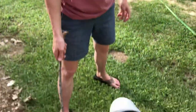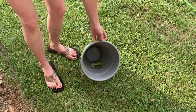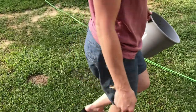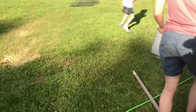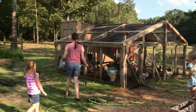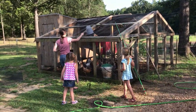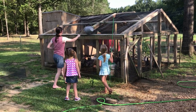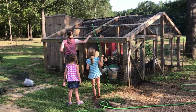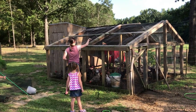Sayla! She knocked them off, trying to get Mama some hornworms. Jackie, don't want your feet. Wait, you get them on my feet, girl. Mama may make you eat one of those. Look, it's like a buffet over there, buddy. She's gonna break my chicken wire over a hornworm.